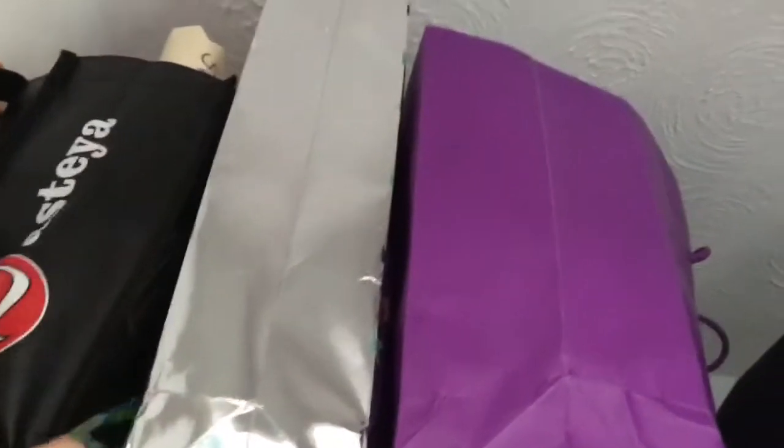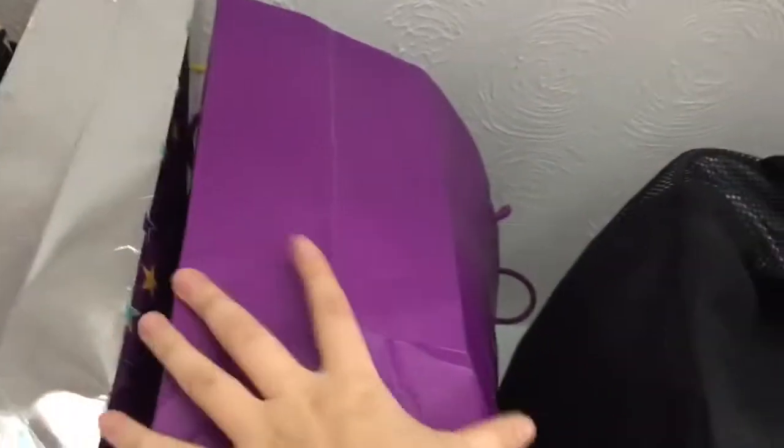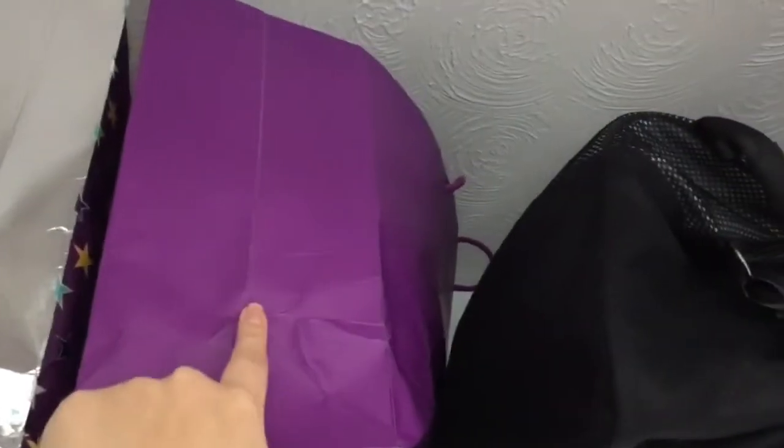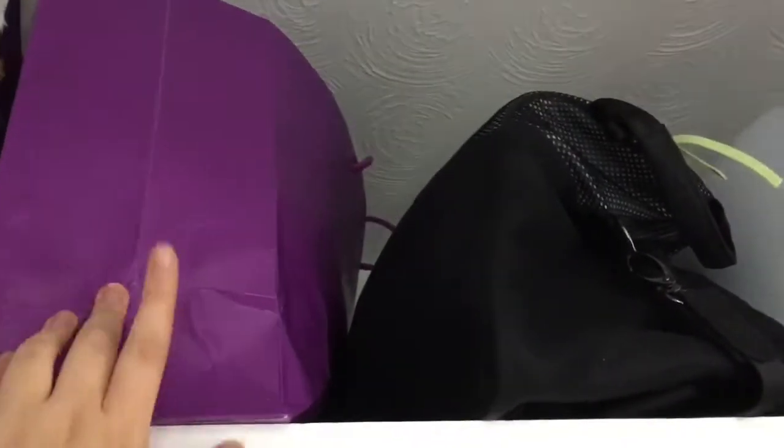This is basically a bag of bags, which I know is ridiculous, but I do use them quite often, like tote bags and whatnot, especially when I'm traveling. I like to use these drawstring bags to contain my clothes and shoes and whatnot. So I do use them. This is a bag of wrapping supplies for gifts for when I need to wrap a gift. This is actually the bag with the stuff that I need to list on eBay. So I will try to do that on Thursday.